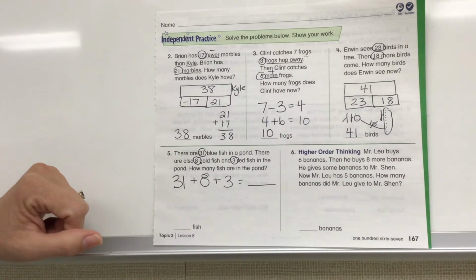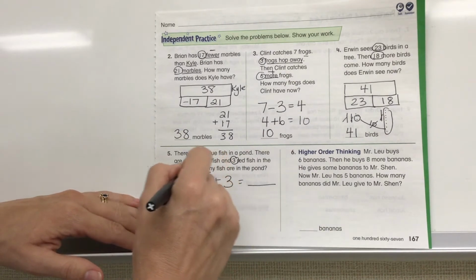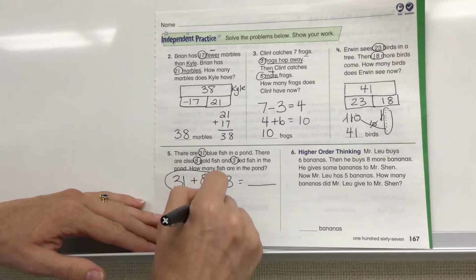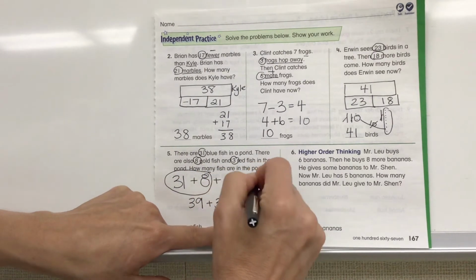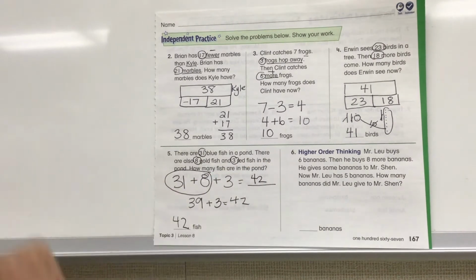So I'm going to look for some ways that I can add a couple numbers together to make it a little bit easier. Let's see. I think I'm going to go ahead and add these two together. 31 plus 8 I know is going to be 39. 39 plus 3, 39, 40, 41, 42 is 42. So we have a total of 42 fish.